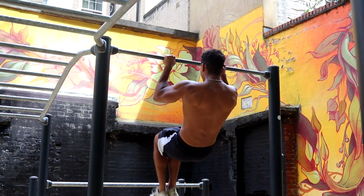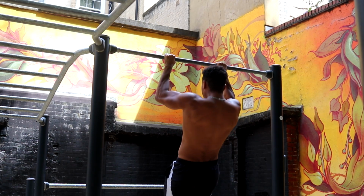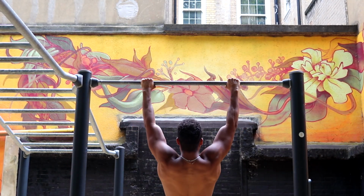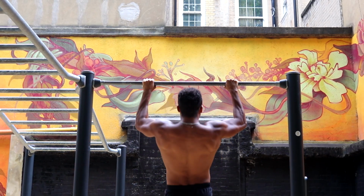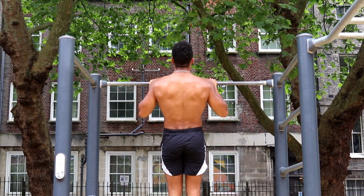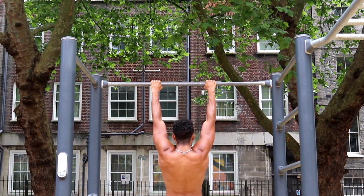Pull-up variations are also really effective for breaking plateaus, especially when it comes to pull-up plateaus. I'm sure at some point you've experienced a pull-up plateau, maybe in terms of reps, maybe you were only ever able to get to 8 reps, and no matter how hard you tried, you just couldn't get beyond 8 reps of pull-ups. Or maybe you were stuck at a certain pull-up progression and you couldn't progress onto the next one because it was too difficult.